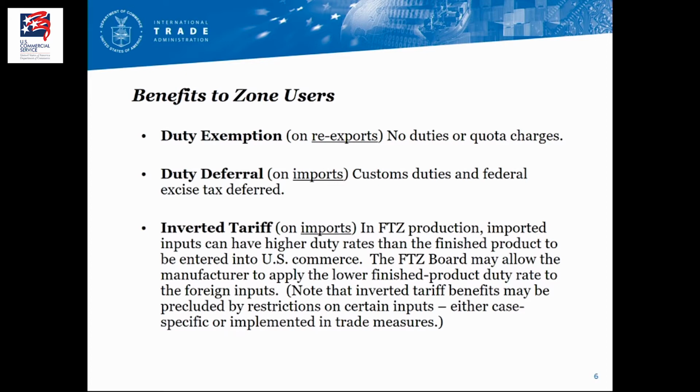And it's not uncommon for there to be situations, unintentionally, of course, where there's a higher duty rate on a component that you need in your manufacturing operations compared to what you're producing, your finished products. And if that's the case for you as a company, and again, this does require approval from the FTZ board, what you can do is bring in those components into your facility, combine them with domestic merchandise. And when you ship them to the US market, when you file that entry, you can pay duty on the value of those foreign components at the lower finished product duty rate.